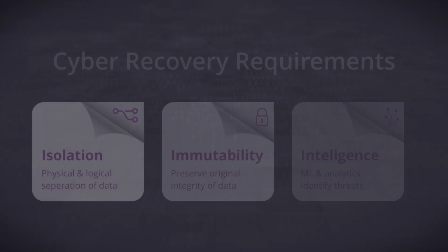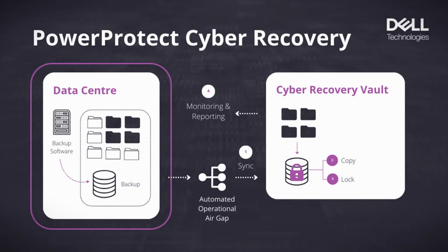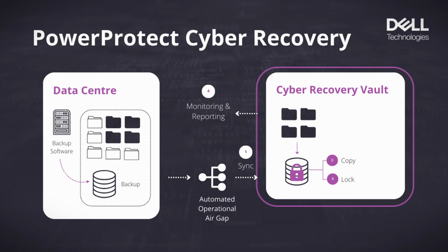The Vault ensures that even if your production environment is compromised, your data remains safe and recoverable. Data is copied from production to an isolated vault, which literally just has a single point-to-point connection within it. This link is then turned off to completely isolate the vault from a customer's network and, of course, any internet threats.